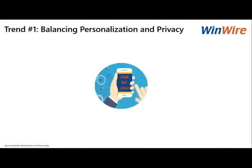So with that, let me dive into the trends. Trend number one that we're going to talk about, and as we go through these trends, we are going to relate them all back to CRM. So it might not initially, when we start to talk about these, feel like it relates to CRM, but we will tie it all back into how these trends relate to CRM solutions today.